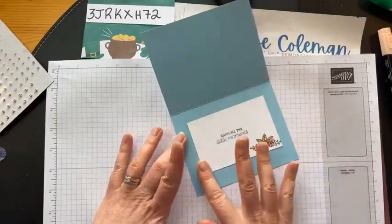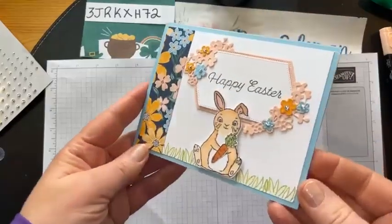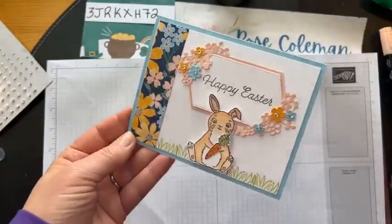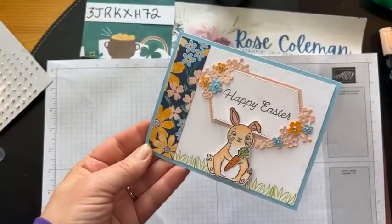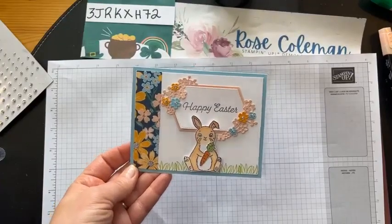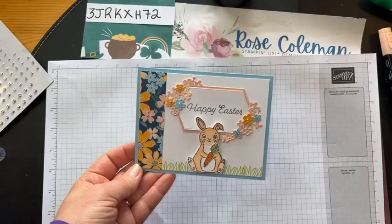And there's my inside, you guys. So fun. I had so much fun making this cute little bunny card with you. This is going to be my submission for the Global Design Project Challenge. Hashtag GDP 387 is the hashtag for today, for this week.